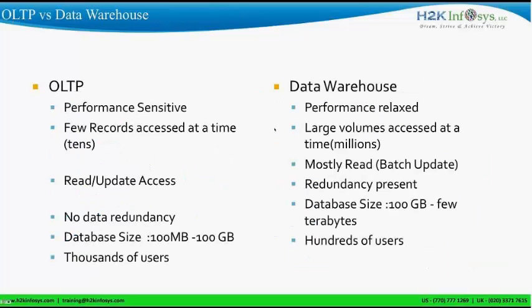So again, this is very simple stuff. I told you that data warehouses are huge databases. Now there's one important thing over here, which is that redundancies are present. No data redundancy, let's take it.